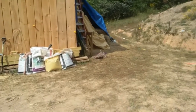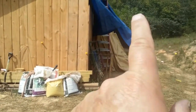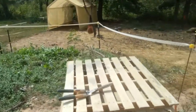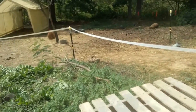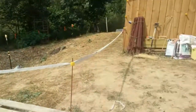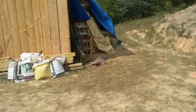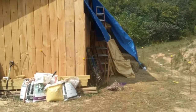Anyway, I have to move this hay from here to here. And that's what these pallets are here for, so I can build a level platform to store the hay. Because my guy is on the verge of getting ready to finish out the barn.